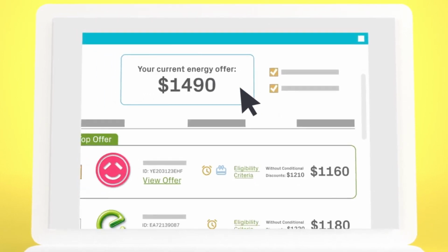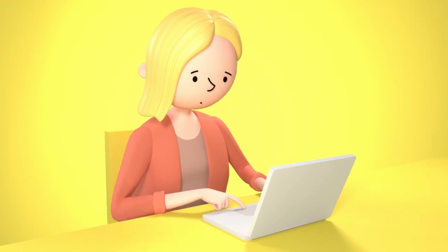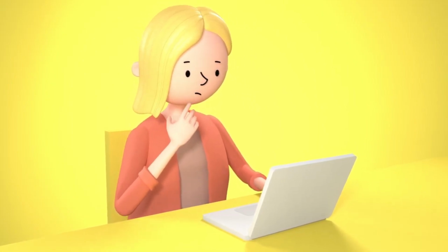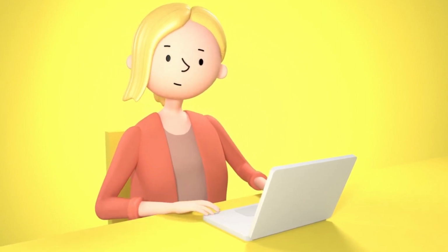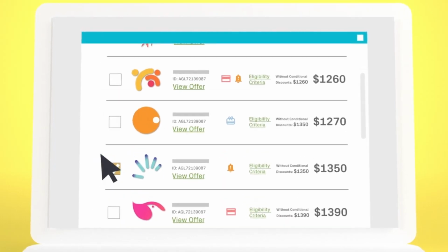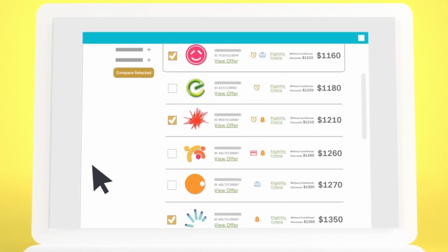Recent Victorian government reforms mean that energy companies can only increase your energy prices once per year. This means that you can be confident that when you move to one of the cheap plans you see on Victorian Energy Compare, the prices won't quickly change through multiple price hikes.